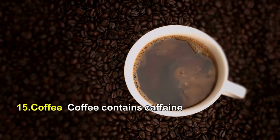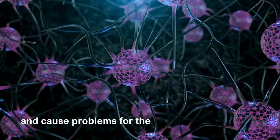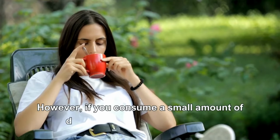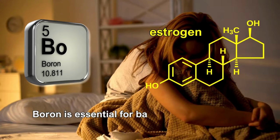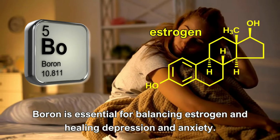15. Coffee. Coffee contains caffeine, which can act as a stimulant and cause problems for the nerves and hormones. However, if you consume a small amount of decaffeinated coffee each day, this can actually help supply boron to the body. Boron is essential for balancing estrogen and healing depression and anxiety.